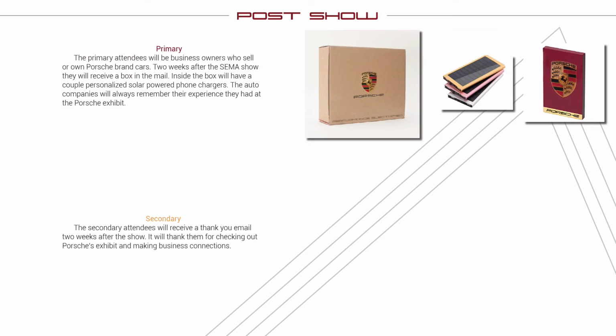Our post-show mailer will be more simple. For the primary persona, the primary attendees will be business owners who sell or own Porsche brand cars. And 2 weeks after the SEMA show, they will receive a box in the mail. Inside the box will have a couple personalized solar-powered phone chargers to reinforce the idea that Porsche is a sustainable company and moving towards electric cars. And the auto companies will always remember the experience they had at the Porsche exhibit.